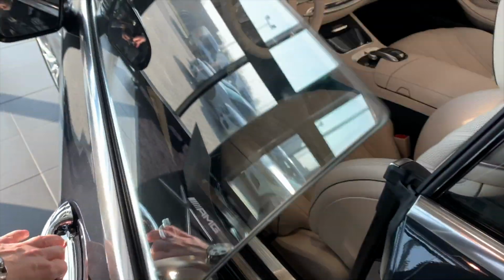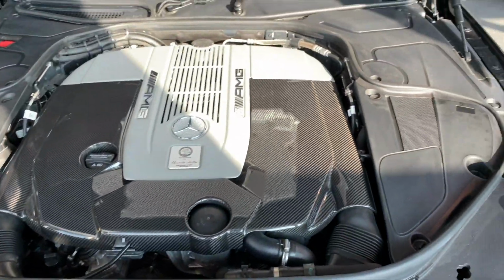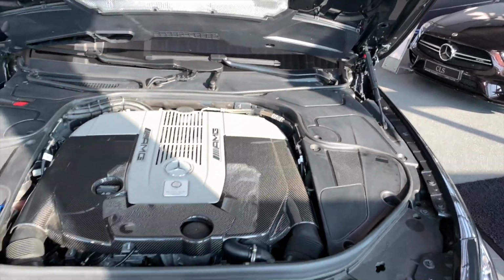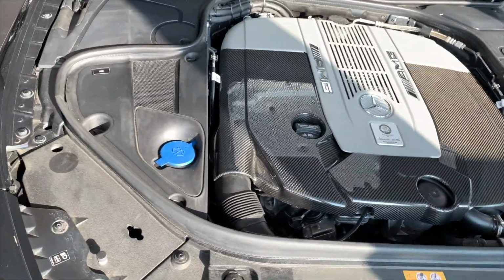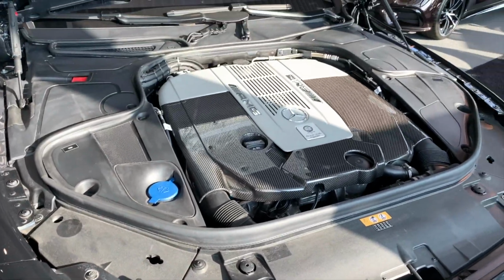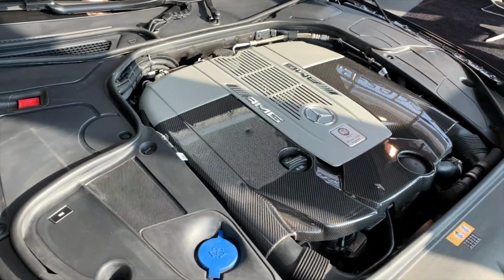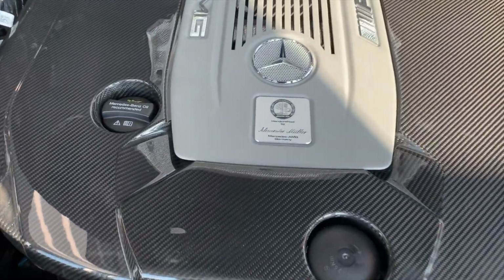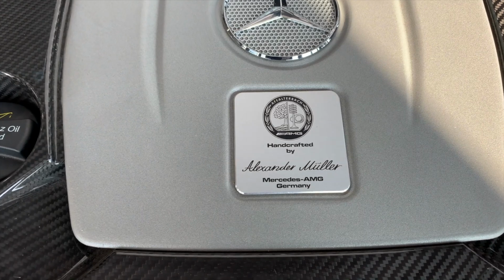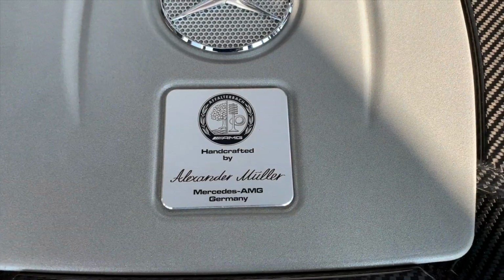So let's take a closer look at the engine space. The AMG V12 delivers a peak output of 463 kilowatts or 630 horsepower and a maximum torque of 1000 Newton meters, resulting in effortlessly superior performance. The Mercedes-AMG S65 Cabriolet accelerates from 0 to 100 kilometers per hour in just 4.1 seconds and has a top speed of 250 kilometers per hour, respectively 300 km/h with the optional AMG Driver's Package.